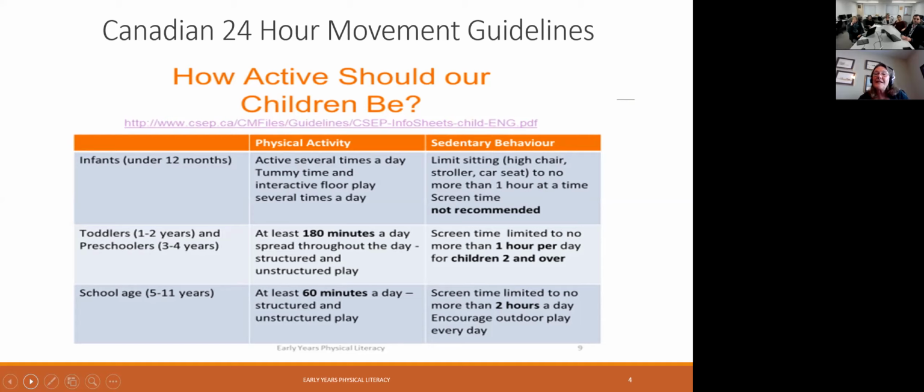So it's interesting when I speak with you in that you'll notice, if you look down the left-hand column, that the ages between 4 and 5 vary considerably in terms of what their movement guidelines should be. And I question this a little bit. So let's look. For toddlers and preschoolers, 3 and 4-year-olds, so those are your JK students, they should be having 180 minutes a day, spread throughout the day, both structured and unstructured play.